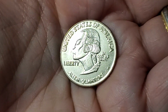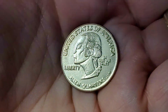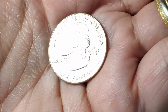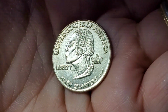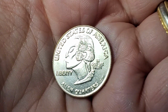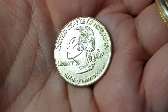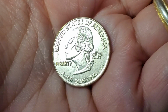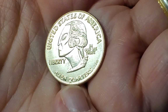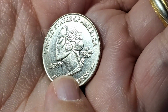This one is more amusing than numismatic. We have the United States of America alien quarters. And at one time, they actually had an alienquarters.com website that they mention on the bottom. These people actually took real U.S. quarters and then produced their own quarters from that. They used the U.S. quarters as planchets. They still left the In God We Trust on it, but if you look closely here, the old In God We Trust appears right here.